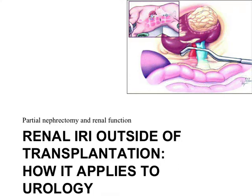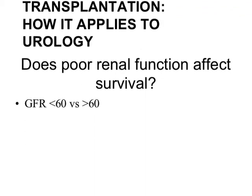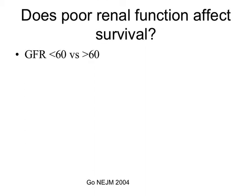So what about IRI outside of transplantation? Most of you here don't do transplants, but do general urology. How does it apply to urologists? And the way I look at it, what's translatable is partial nephrectomy and radical nephrectomy. So really, this poor renal function affects the survival of our patients.